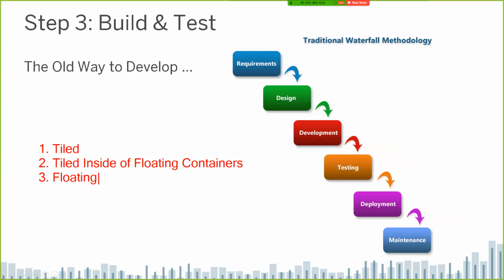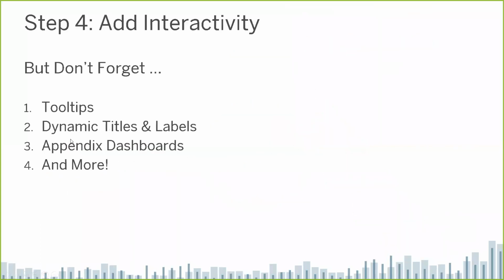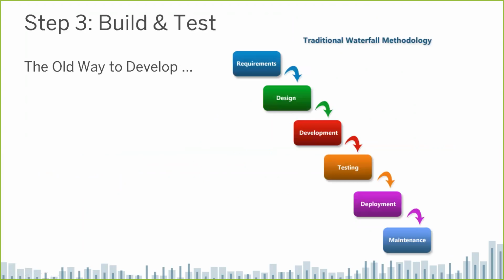So Andrew asked, when are there too many items on a dashboard? I would say try to keep your dashboard under 6 visualizations, not 6 worksheets, because as you can see when I go back to my view here, let's go back. I've got quite a few worksheets.